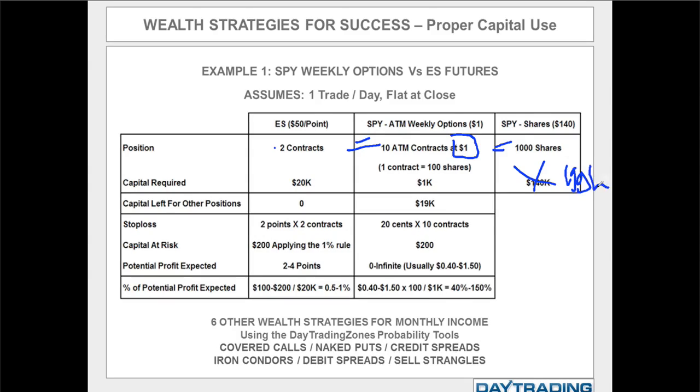If you were to deploy margin requirements or capital to buy 1,000 shares of the SPY, you would need to spend $199,000. This is not a good use of your money. Then you have another choice. You take 2 contracts on the ES, which is $20,000 or $10,000, depending on your margin requirements. Most traders use 2 points or $100 per contract. So if you take 2 contracts, your total stop loss will be about $200.